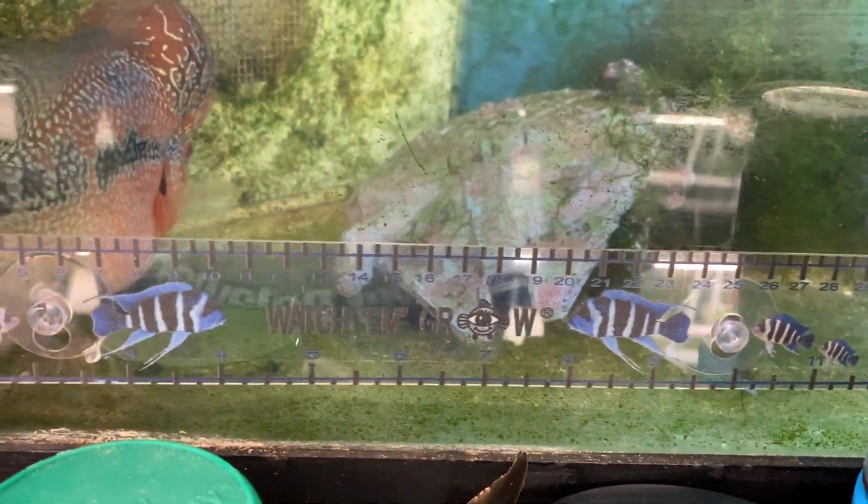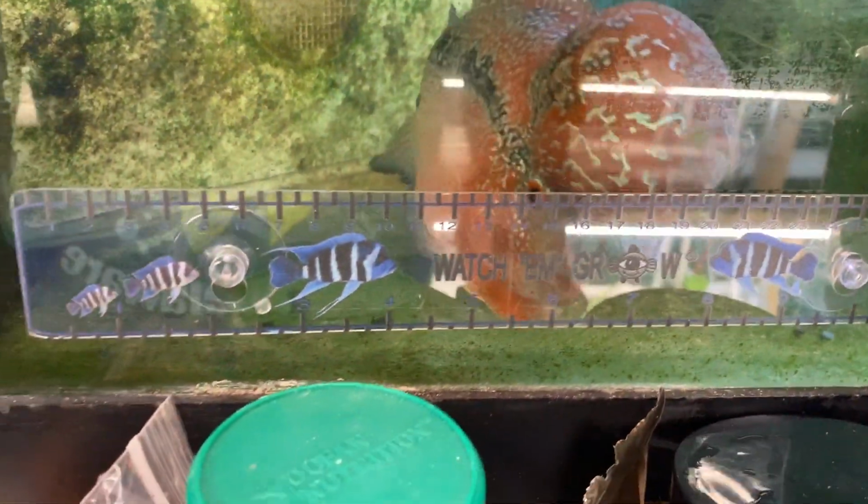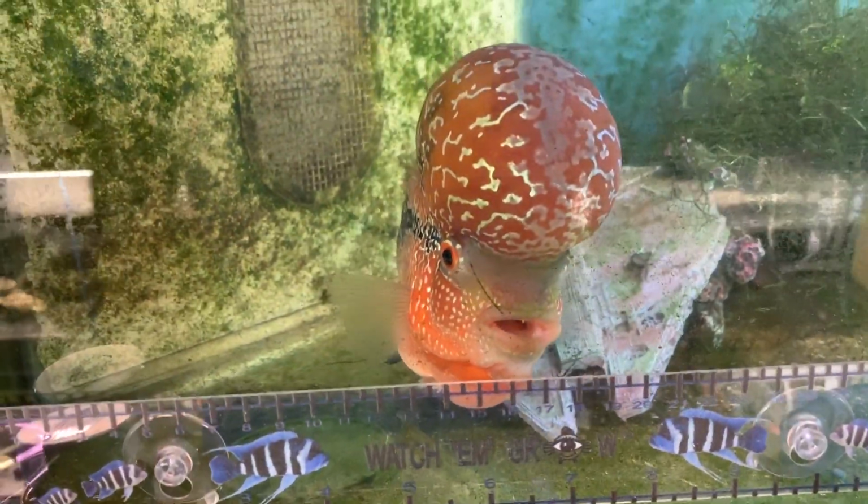Let me show you. I got this from Martin at Super Cichlids. It's the Watch 'em Grow. You can buy it on their website. I think it's like 10 bucks or something. But it's basically just moving some food around so you can see. Oh, look at him smiling at us.